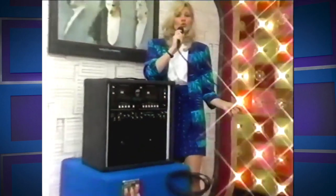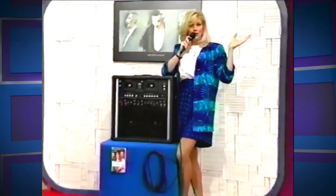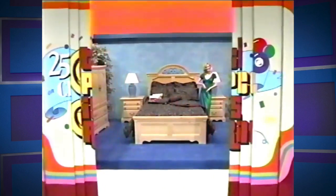You will find a fun karaoke machine for studio quality effects. Two full range loudspeakers, power amp, two cassette transports, microphone included, TV. Into this charming new bedroom.